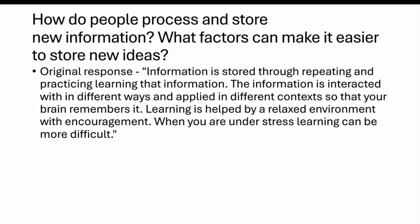My first question that I did at the beginning of the year is how do people process and store new information, and what factors can make it easier to store new ideas? And my original response was that information is stored through repeating and practicing learning that information. So I think that this is a good start, but repeating the information over and over again is one of the least effective methods of studying. And practice is important, but it's a vague, not specific term.